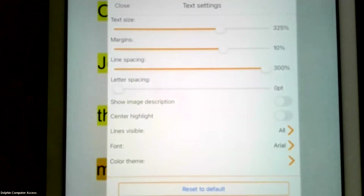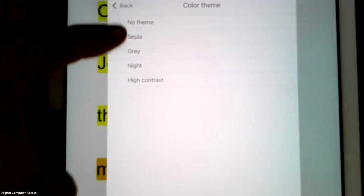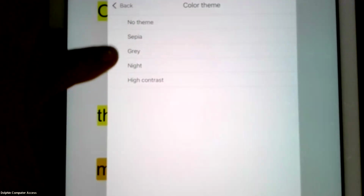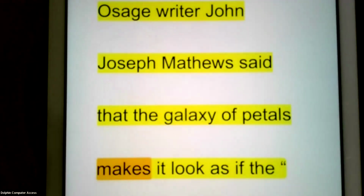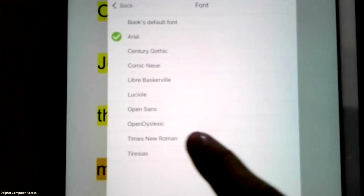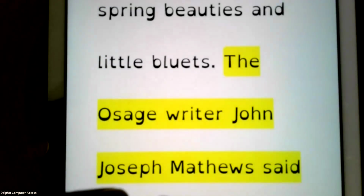Okay, now another strategy that works really well and that we can access from this open dialog box is being able to change the color scheme. We have a few presets, but you can also go ahead and set those specifically with certain background colors or whatever. For time's sake today, I'm just going to pick a scheme. Okay, so now the book looks much different than it did before. Oh, I forgot to do something. Let's change the font. We also have Open Dyslexic font. So now we can go ahead and read.